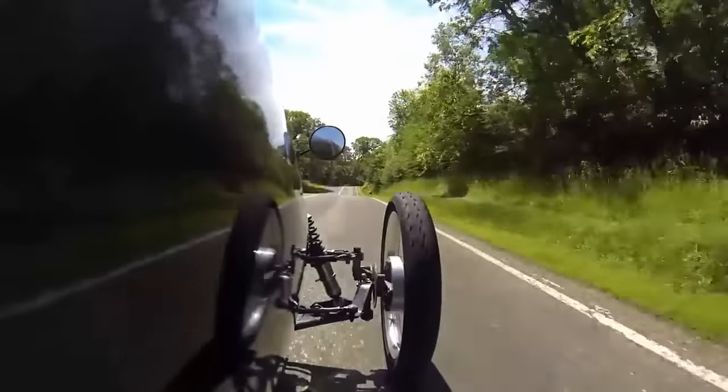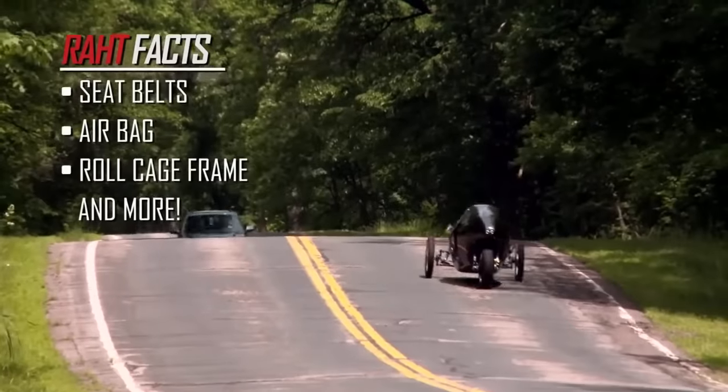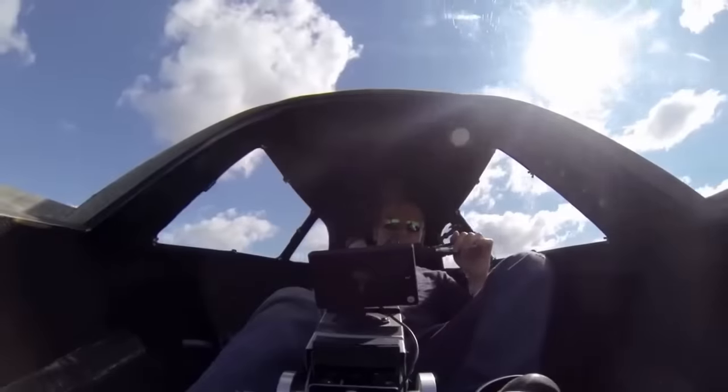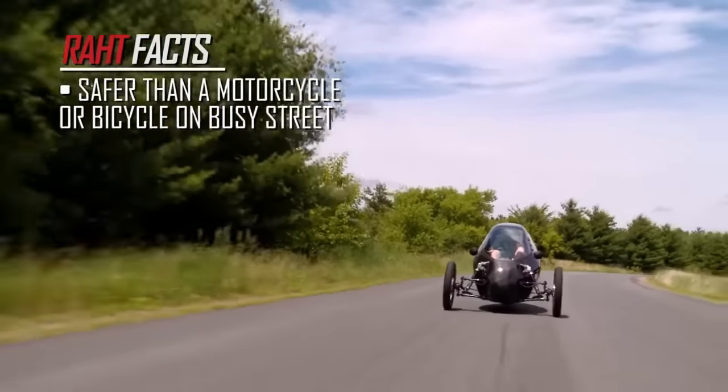The Rat has a roll cage frame and composite body, just like a race car, and lights, seat belts, and an airbag, just like a regular car. The Rat is safer than a motorcycle or a bicycle on a busy street. But that's not even the best part.